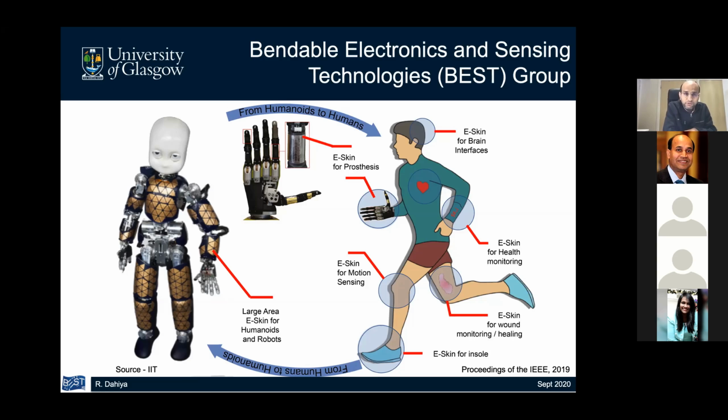Coming back to Glasgow, my group, the Bendable Electronics and Sensing Technologies Group, tries to understand the sense of touch in humans and use this knowledge to develop technology for robotics, as you see in this case, large electronic skin. Some of these technologies, through flexible and printable systems, then come back, close the loop, and improve our lives through a number of devices, such as wearable devices.